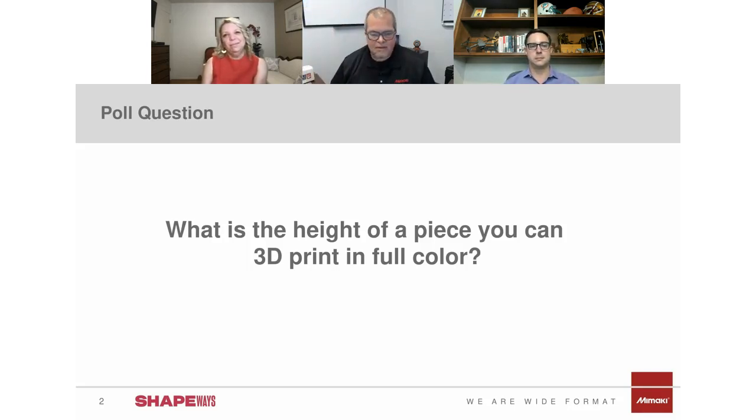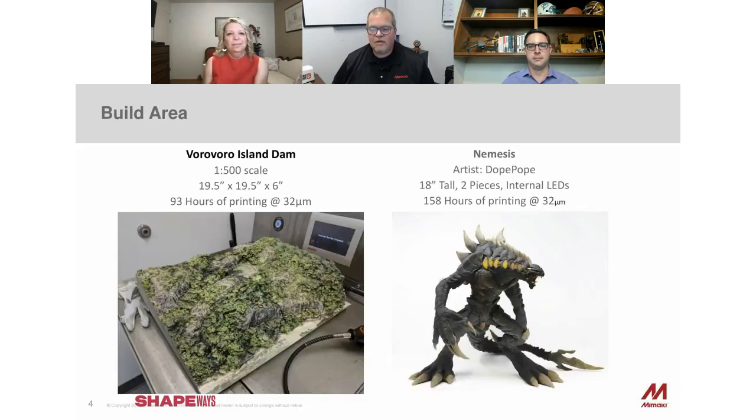And so let's take a look at some stuff that is big. So as far as Mimaki USA, these are the two largest pieces that we have printed. So the one on the left-hand side is actually a GIS map of the island of Voro Voro, which is in the Fijian Islands, I believe. The story behind this one is that they're trying to figure out how to build a dam in order to make a freshwater reservoir in order to have fresh water for this particular island.